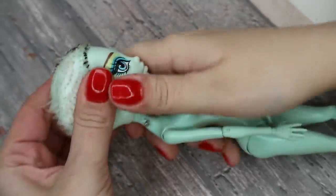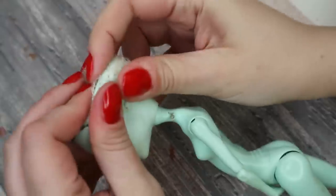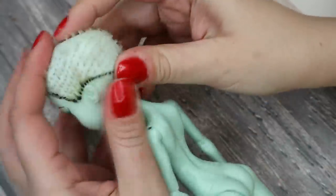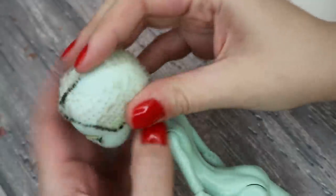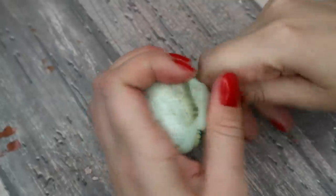You see, now the head is very soft, the glue is melted inside, and if I squeeze the head, some of the short hair already just got removed from themselves. And the rest of it I'm going to remove using my tweezers.